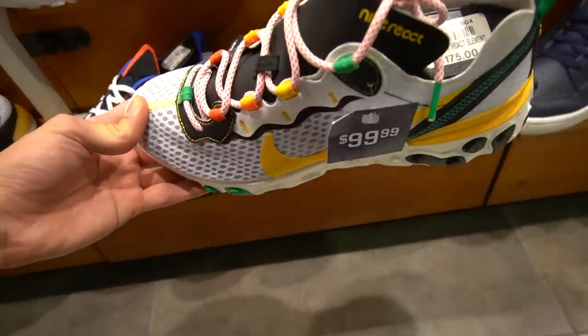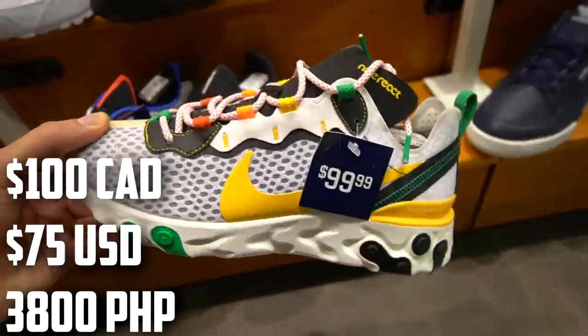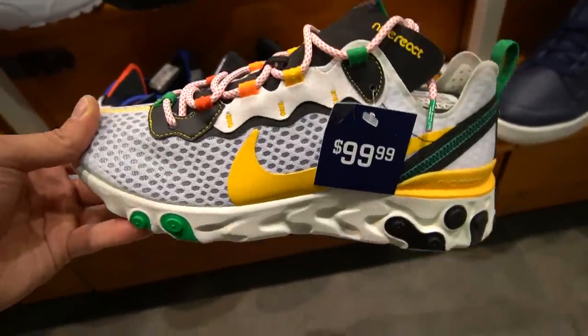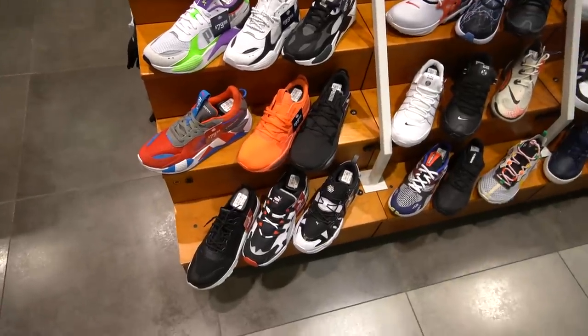Some Nike Element React 55s. These are going for $100 now, down from $175. So pretty good savings on these right here. Very, very colorful. Puma section actually has a lot of stuff on sale right now.